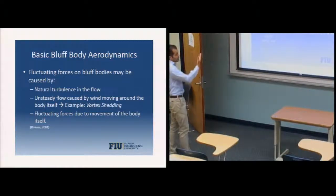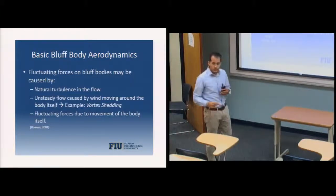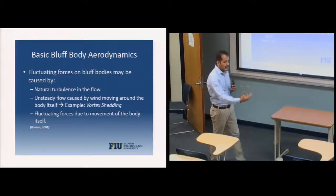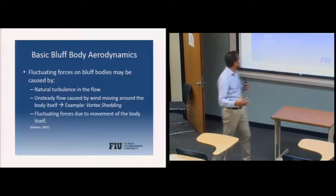Now, you saw before the record of pressure with respect to wind speed with respect to time, and you see there that we have certain fluctuation. The same applies for the forces. When the wind-induced force is applied on the building, this fluctuates. It's not a constant force.